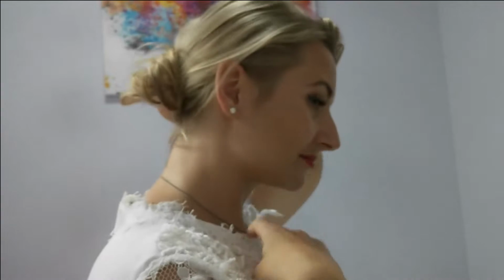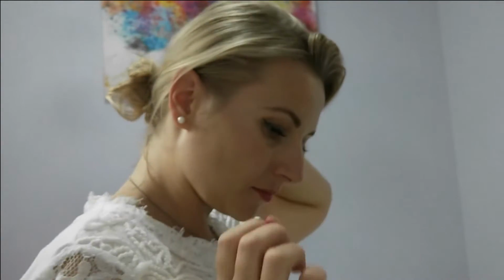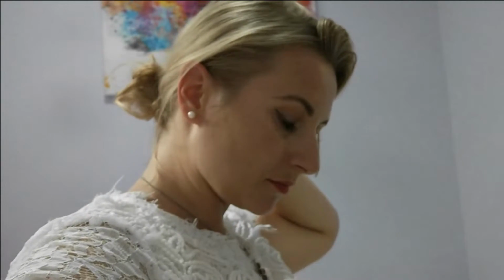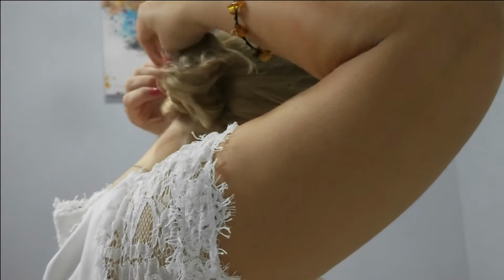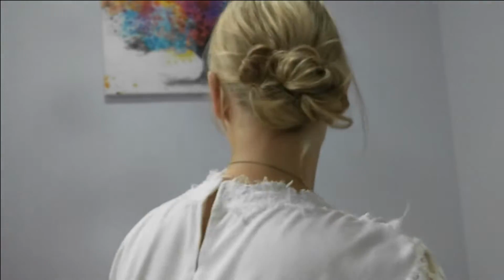I really like that hairstyle. It's very easy, of course, if you want to mix the sides. It's really easy. I'm sorry, that's my dog. So yeah. It takes, I don't know, a few minutes, 3 maybe, but it looks elegant.